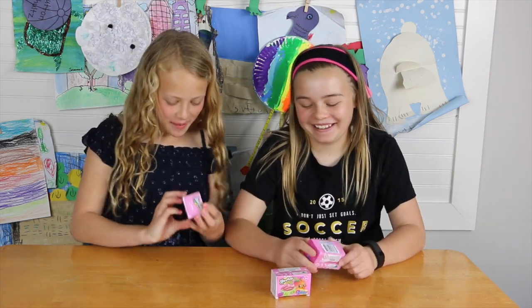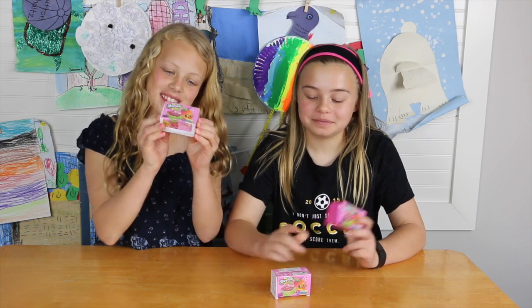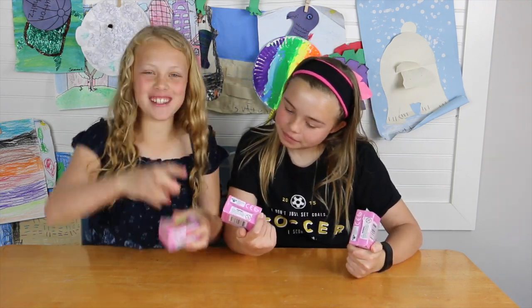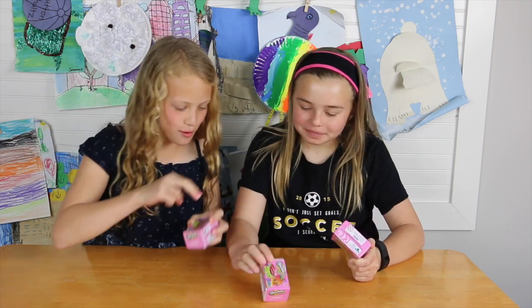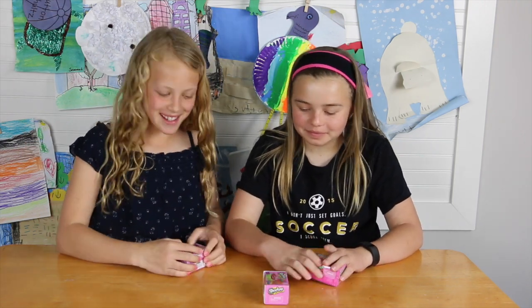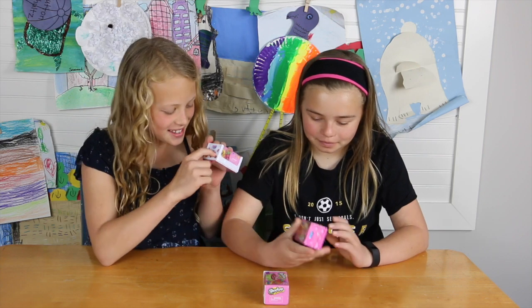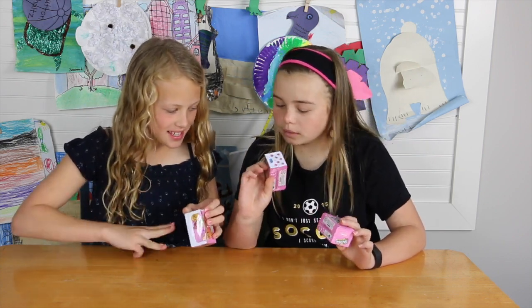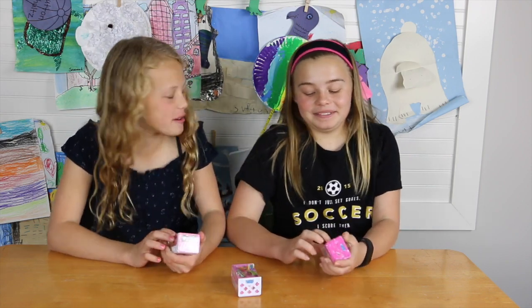Hi. So today we're going to be opening Shopkins Season 4. Yes. And there are two Shopkins in each pack, so I'll be opening two, four, six Shopkins. And then they have little baskets. They have pink, a light pink, a dark pink, and a white. So, which one do you want to open first?